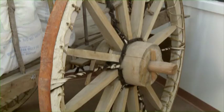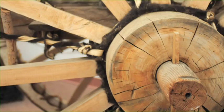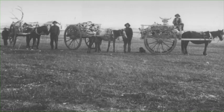The thing that anybody who lived here at that time remembered most about the Red River carts was the fact that they sounded so horrible. They had this terrible screechy noise. They didn't put any grease on the wheels because then that would collect dust. So you just had rawhide against rawhide. And anyone who heard that sound said you'd never forget it. And so we always kind of thought that we were a home for the Red River carts.